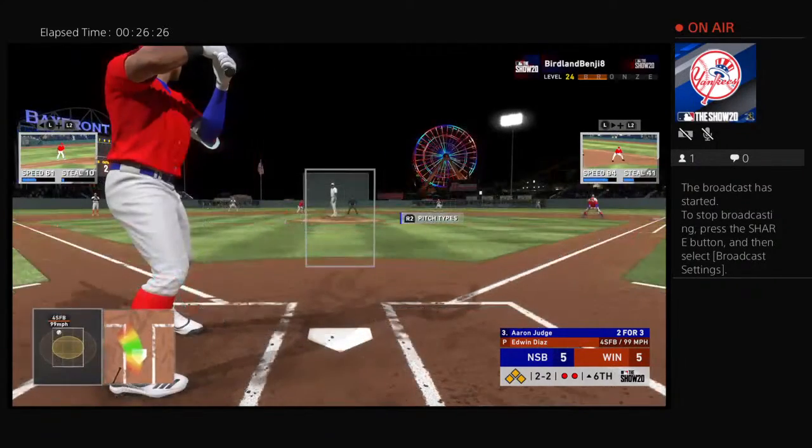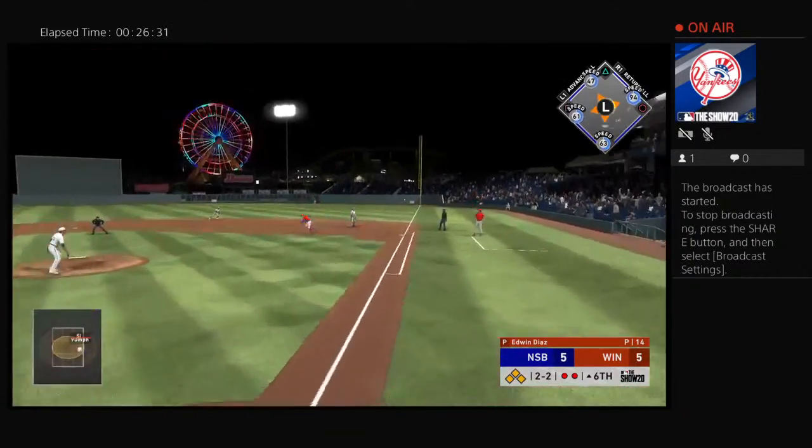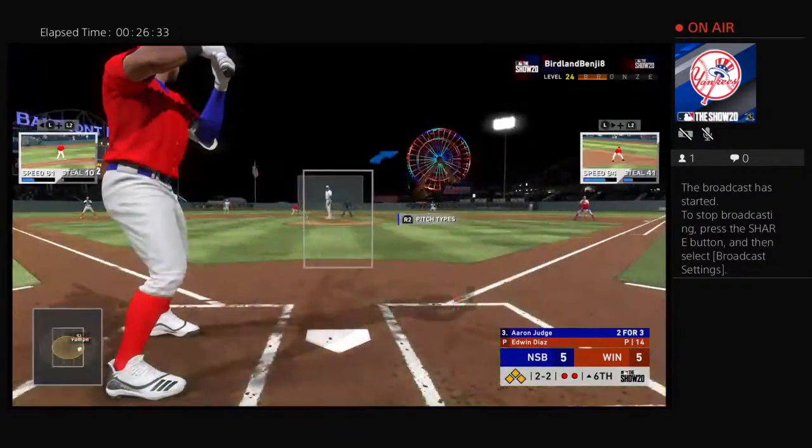2-2. Hey, this is a huge pitch right here. It would be demoralizing to watch this inning slip away. Hit hard to the right side. Foul.